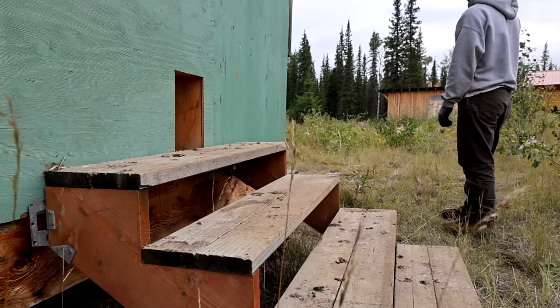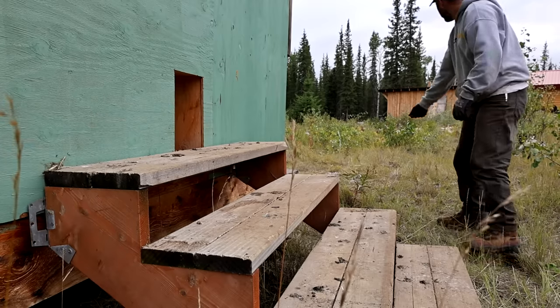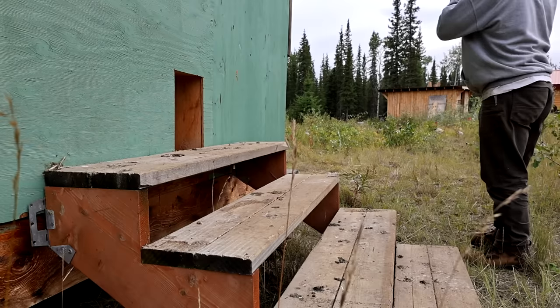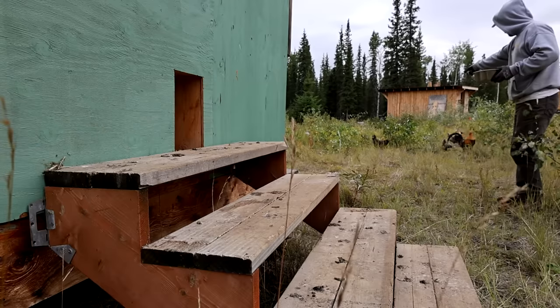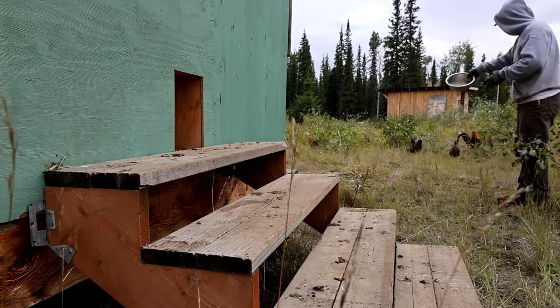Not too bad in here. Come on, chickens. Chick, chick, chick. Come on, they recognize the coop. Chick, chick, chick. Come on, chickens. Come on.